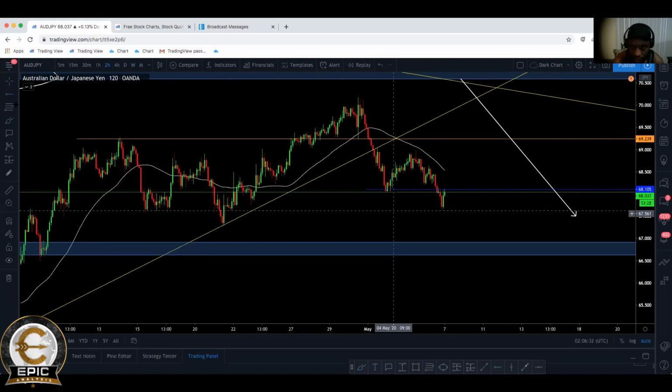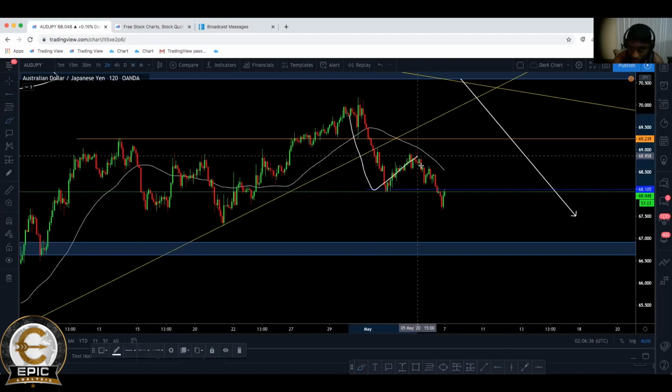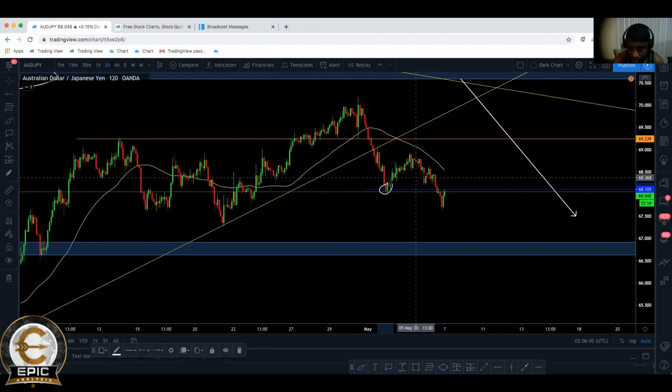So you see right here, this was the impulse. Similar to how this broke out and then it came back and broke out of this structure, that's really what we need to see with AUD/USD. So you see how it just broke the support? We need AUD/USD to do the same thing. All right, and that definitely could be a sign.